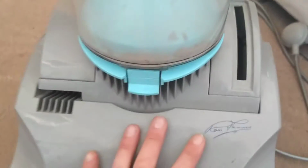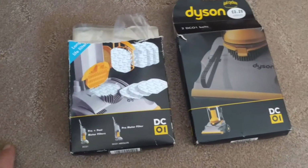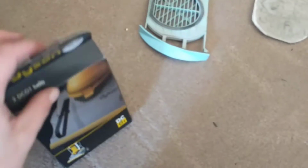And it is very clean. So, there's the machine. But that's not all. What was also included were some spares. So we have a nice box with three belts in.